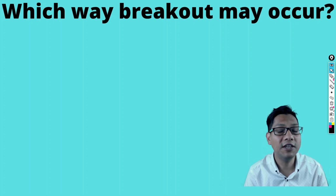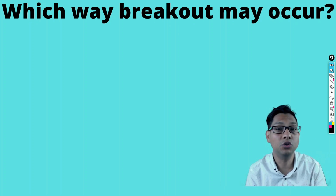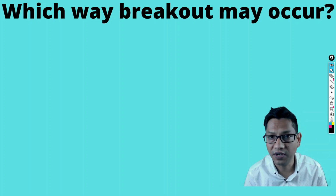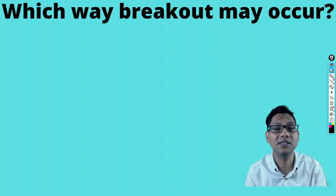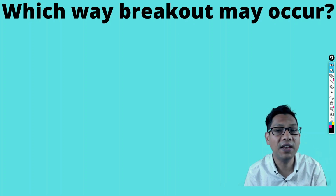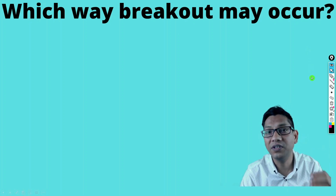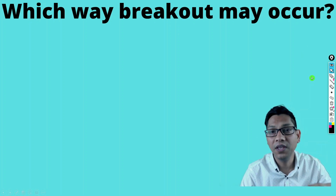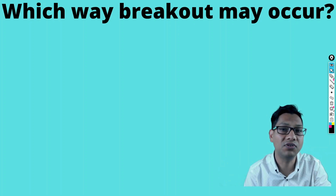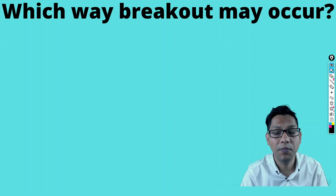Trading is probability. This is a probability. You can always find a market that is doing something completely different, but in the majority of cases we will apply these three criteria to find out which way this market may break out. Now first let's learn these three criteria, and then I will show in the chart how you can apply these three criteria to find out which way this market may break out.